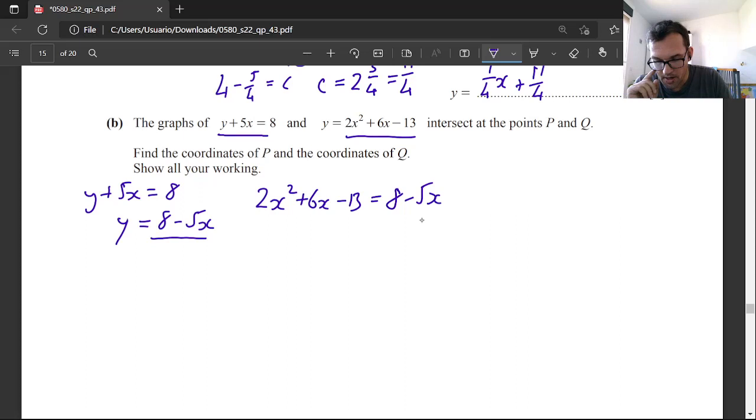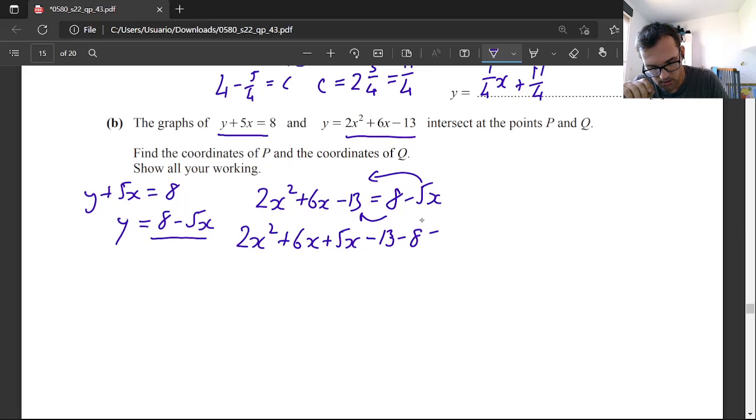Let's rearrange it. We've got 2x squared plus 6x. That minus 5x, we're going to add it. And the 8, we're going to subtract it. So it's minus 13 minus 8 equals 0. Which gives us 2x squared plus 11x minus 21 equals 0.